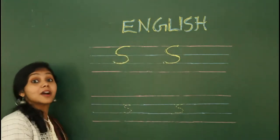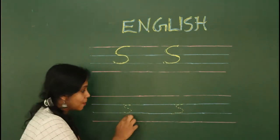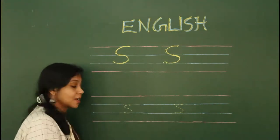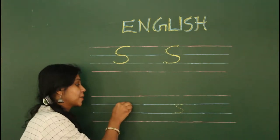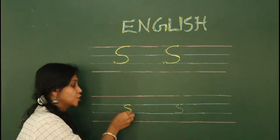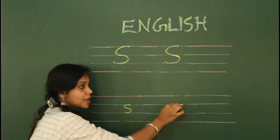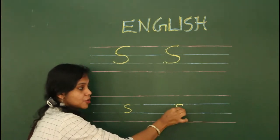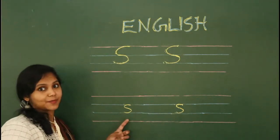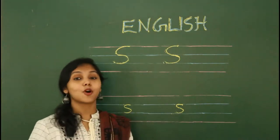See, letter S. Now same with the small letter also, but you have to write within these two lines. You have to make it small. Okay, see, start from here, then make a right open curve, then change it to a left open curve, small S. Okay, start from here, make a right open curve, then change it to a left open curve. Okay, small S. Children, you have learned how to trace big S and small S.